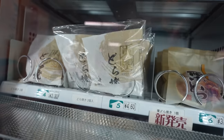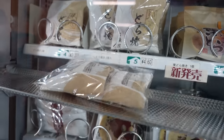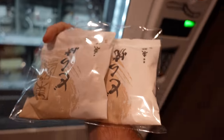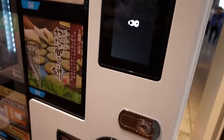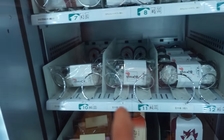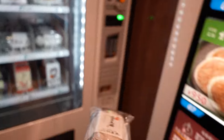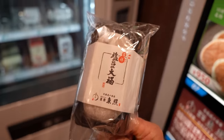Oh, gotta get it dropping. Okay, looking good. The power just went out on this thing. Good thing I got my food. And the daifugu. Let's get the two pack, number 10. Looks good. There they are, and these are pretty heavy too. I like that.